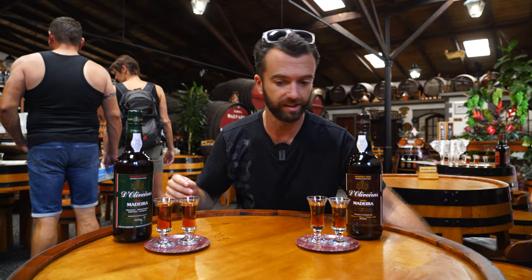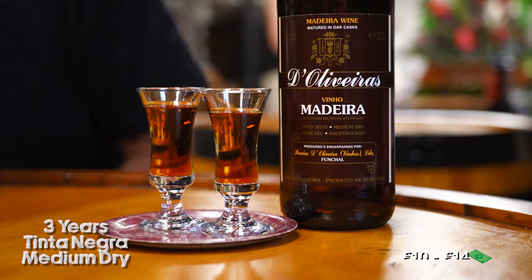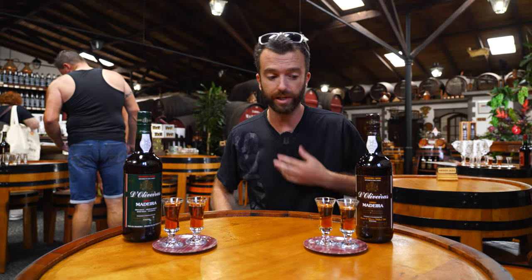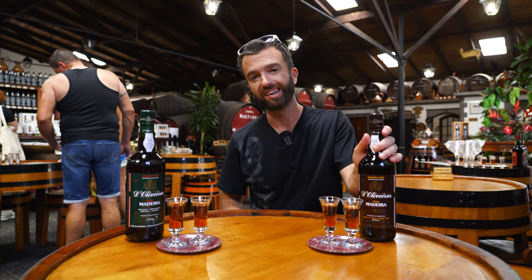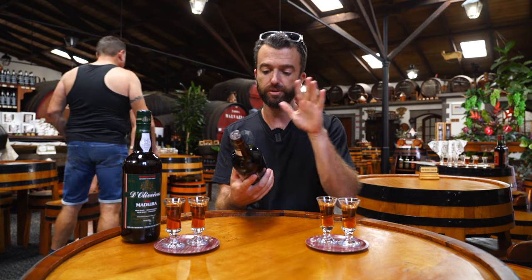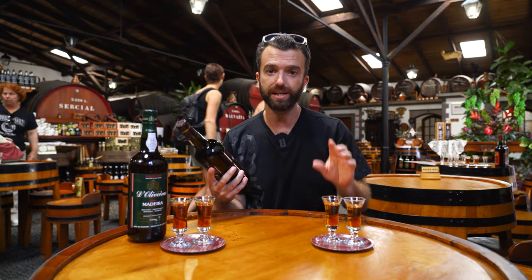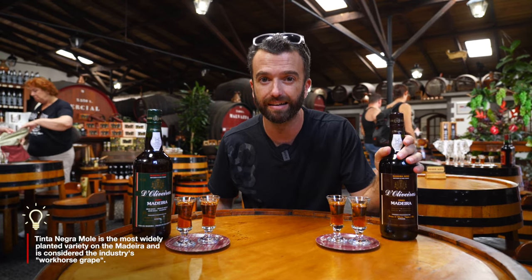So we're kicking it off with these two bottles. These are 2-3 year wines, right? So this is the very minimum of Madeira wine, a 3 year wine. How to tell if a bottle is a 3 year, because it doesn't always say 3 years on the bottle. In fact, if you look at a bottle and it doesn't say anything, it's probably a 3 year wine, and it's probably made with the Tinta Negra grape.